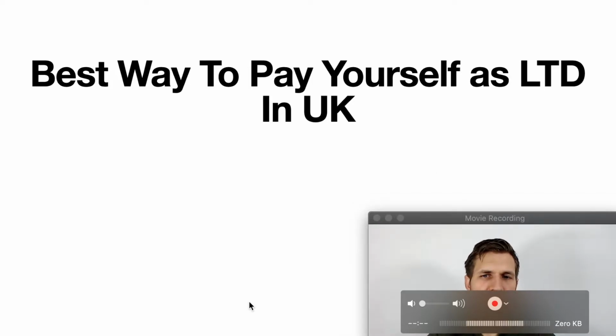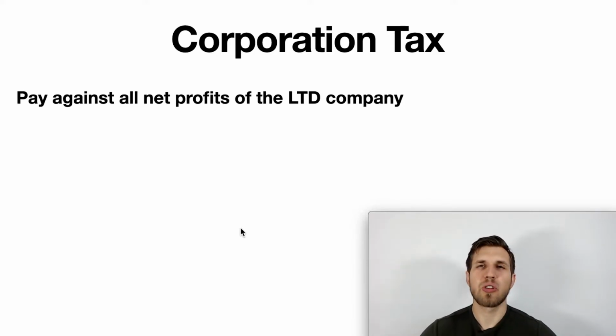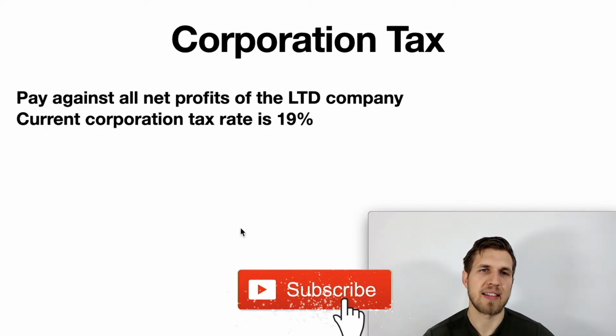The first thing we need to do is talk to you about corporation tax. And that basically is all the net profits are in liability of corporation tax. Now, what do I mean by that? Basically, when you're yourself, you're an employee, you pay your tax before expenses, okay? Before you go out shopping, etc., etc. But when you're a corporation, you pay your taxes after the expenses, okay?